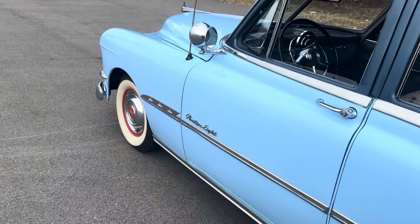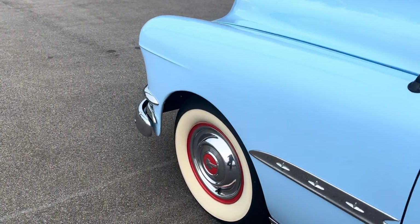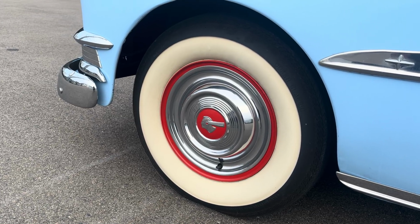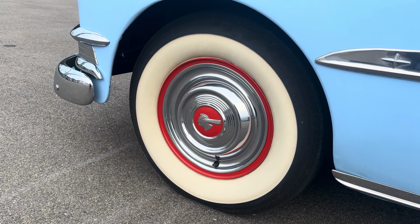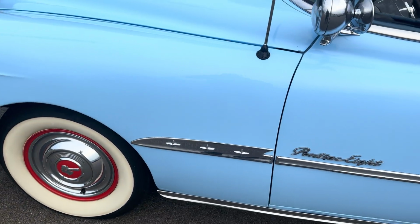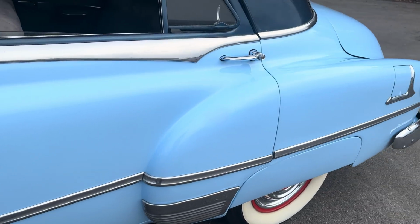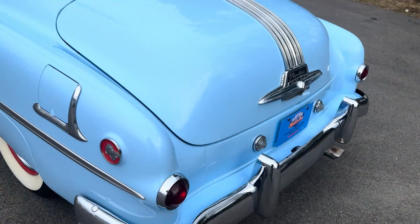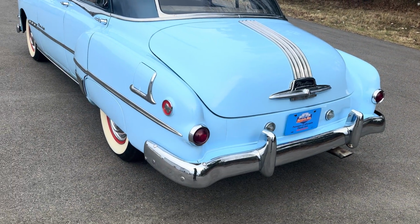These tires are perfectly period correct and have less than 100 miles on them. They are brand new tires. They are reproductions, and they are bias ply, in keeping with the originality of the car, as the most recent owner decided to go that way with the restoration. And I don't blame him. I would do the same thing.